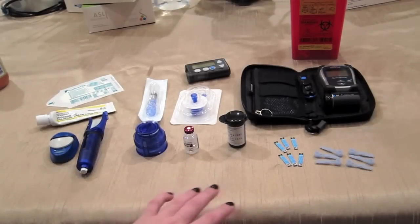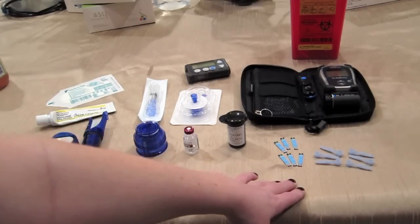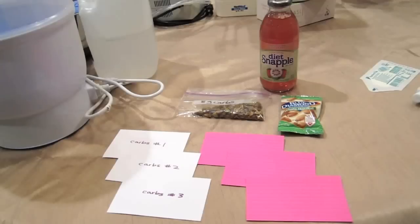The first important part of caring for my diabetes is testing my blood sugar. I've laid out the amount of lancets and test strips that I need a day because I test an average of 6 times a day. The next thing is my insulin pump that I wear. I have to change it every 2 to 3 days, and these are the supplies that I need to change it. I also wear the continuous blood glucose monitoring system, which is represented over here. I have to change that every 2 to 3 days.